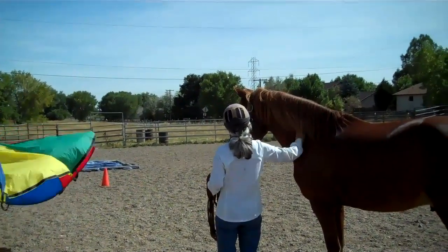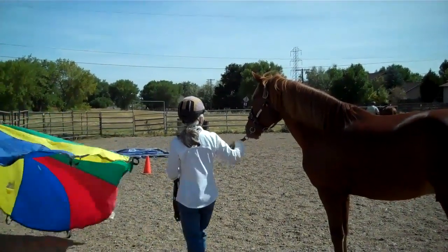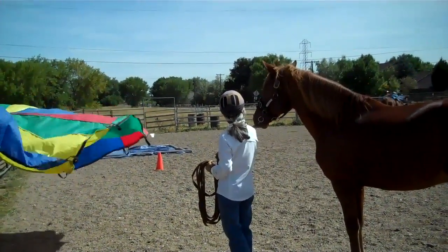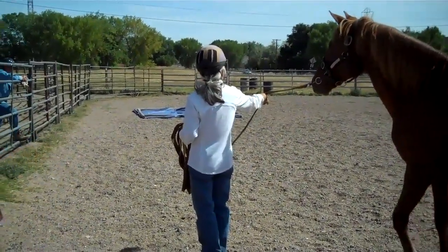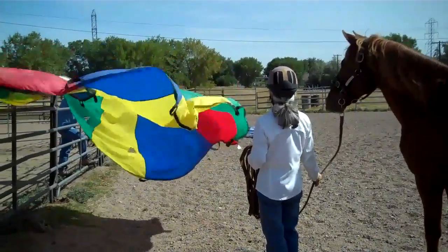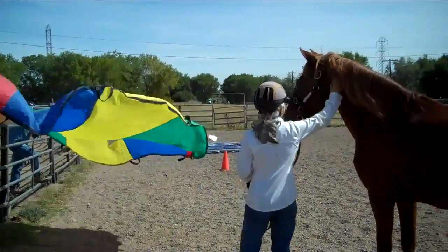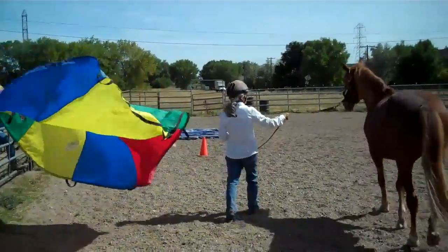Nice. And then see if he'll step up with you towards the parachute. And then you'll step towards the parachute yourself and then ask him to follow, keeping his nose off to your right side like that. And then if the wind picks up, it's going to shoot up and he'll be good. And relax your right hand so that he knows you're relaxed. Beautiful. And then you're gauging how long can he stand there before it's too long. Very nice. Good job, Carol.